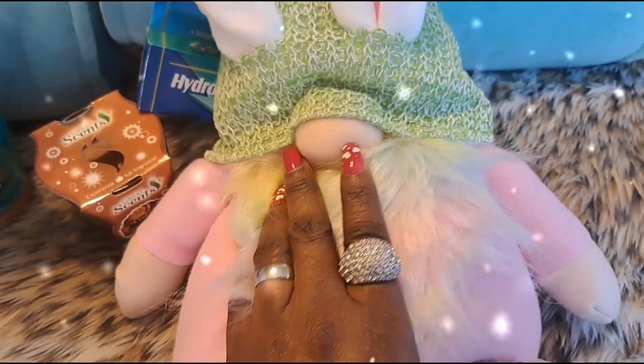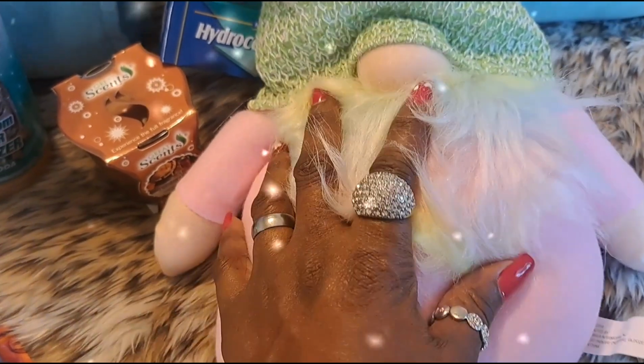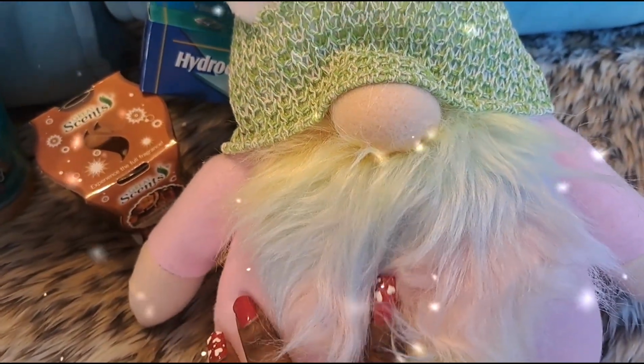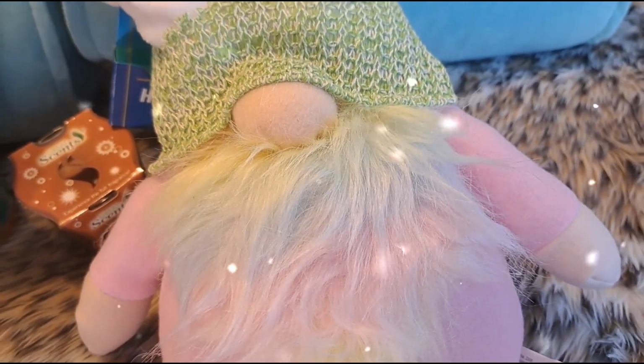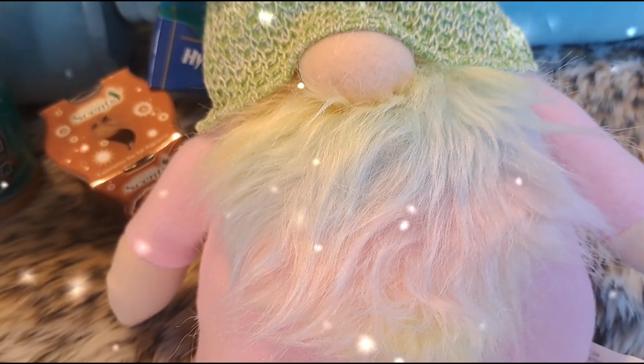I was going to put this on my bed, but I may just sit it in the living room once I move. I have to see, because a house is different than an apartment. And so depending on what the house looks like and things like that, I'll see if I want to put this on my couch. All right, so now let me show you what I got from Walmart.